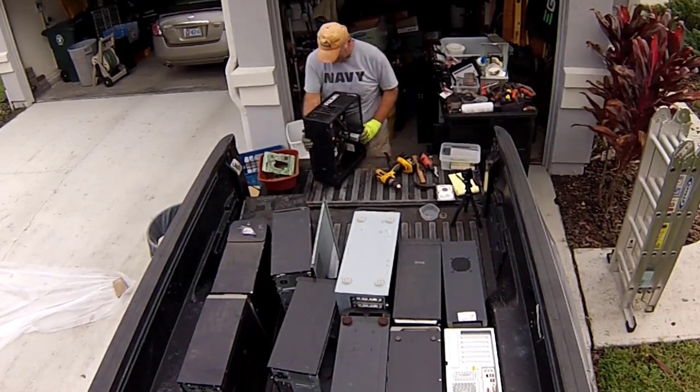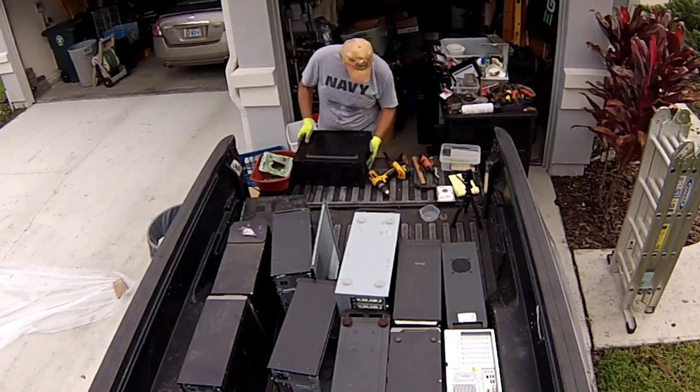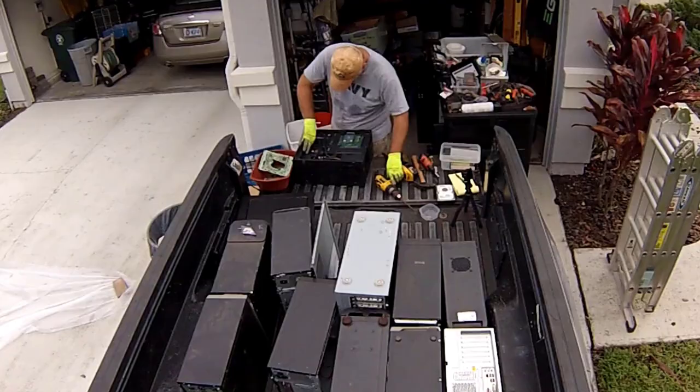Now, I saw something kind of interesting when I got onto the motherboard on this gamer here. So let's go take a look at that real quick as well. It's not so much about the value of the board, but just an interesting observation.